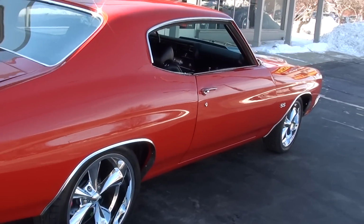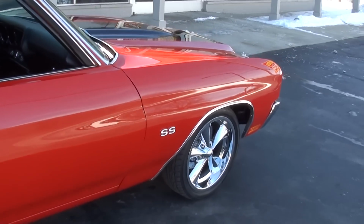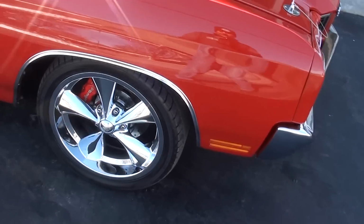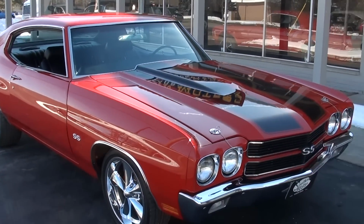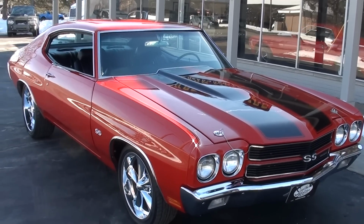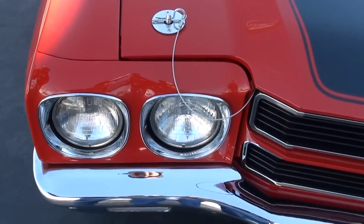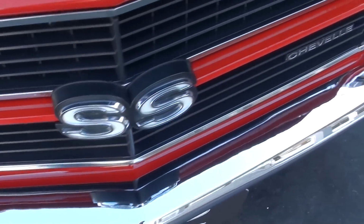It's a Tremec 6-speed T56 transmission in it, 12-bolt 410 posi, and this car rips, guys. Vintage AC, it's got Wilwood 4-wheel disc brakes. It's just bad to the bone, man. 900 miles on a complete frame-off custom build. You can see it's finished in cranberry red. It's got the black Super Sport stripes, all black vinyl interior.